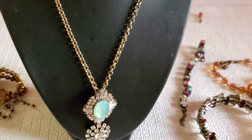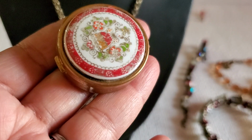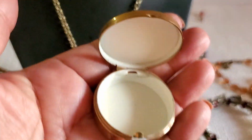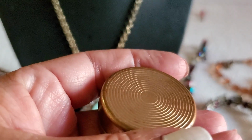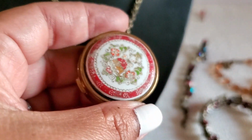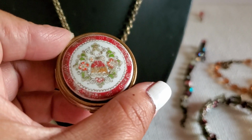And then I have this, what is this thing called? Look how beautiful that is. Is it a trinket? This is inside of it. And it does have wear on the bottom and the side. This will be $4.